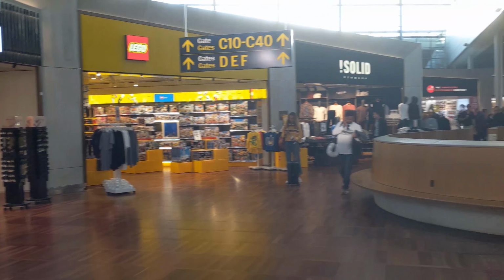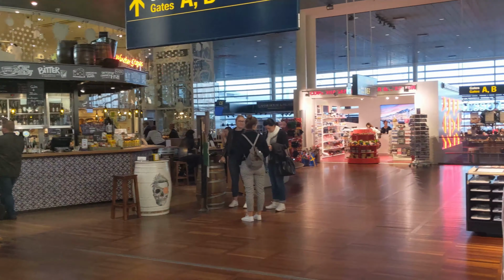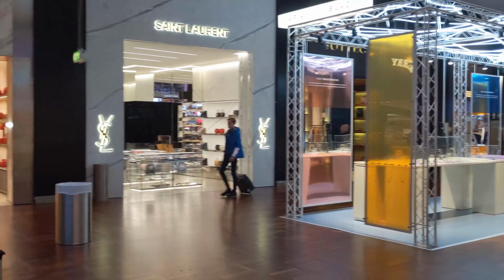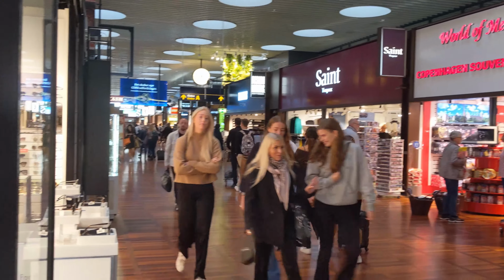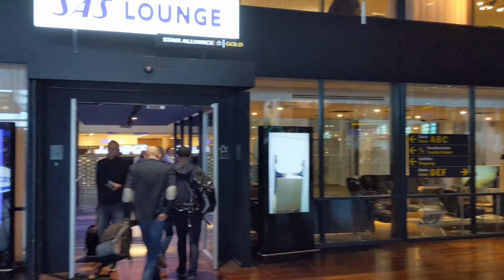Long layovers are never fun, but if you have a few hours to kill in Copenhagen Airport, it's actually not that bad. It has a clean, modern look and a bunch of high-end stores, so it kind of feels like you're wandering through a mall. But let's face it, no matter how nice an airport is, it's usually a lot nicer to spend your layover in an airport lounge. So today, I'll show you the SAS Lounge in Copenhagen Airport.